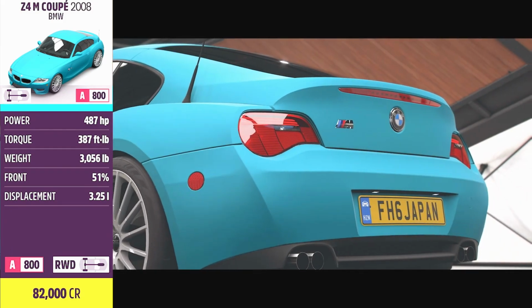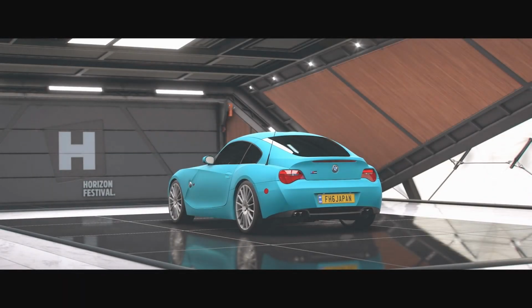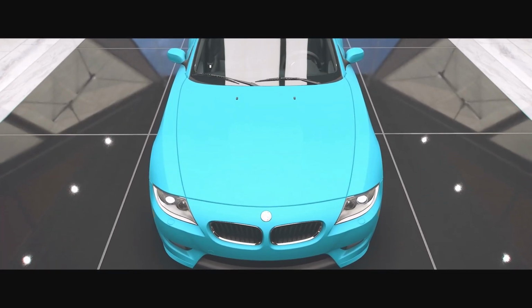And here she is, the 2008 Z4 M coupe. Not one of my favourite BMWs to ever be produced, but it is a pretty cool car nonetheless. 82,000 credits from the auto show, so super cheap indeed.